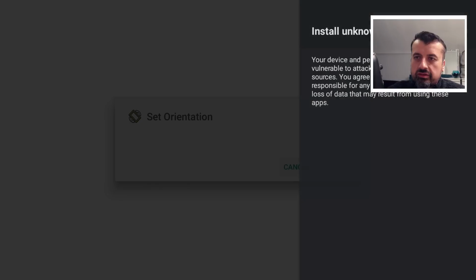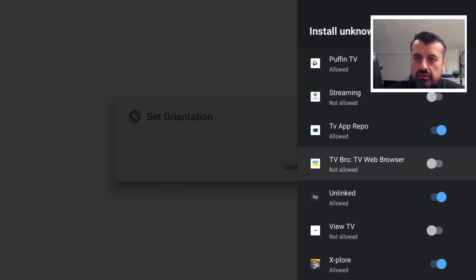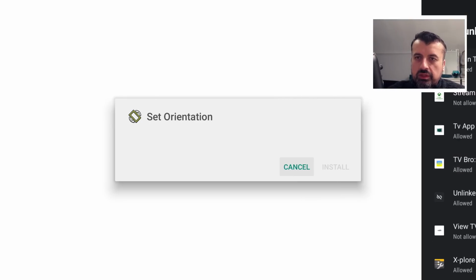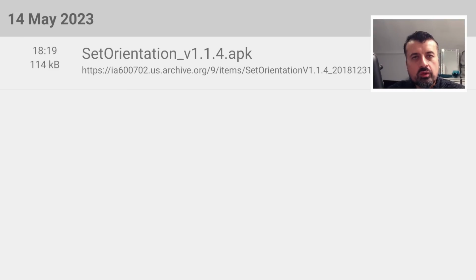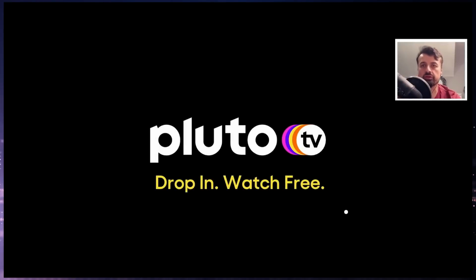I can go to settings and let's quickly give that permission. We have TV Bro here. That's now enabled. And this just means that we can now install applications through the browser. Let's go back just to show you once again that if you do want to use your browser to watch streaming content, this application will be able to play back HD video in the browser with no issues whatsoever. And that's working absolutely fine. Let's back out of that.